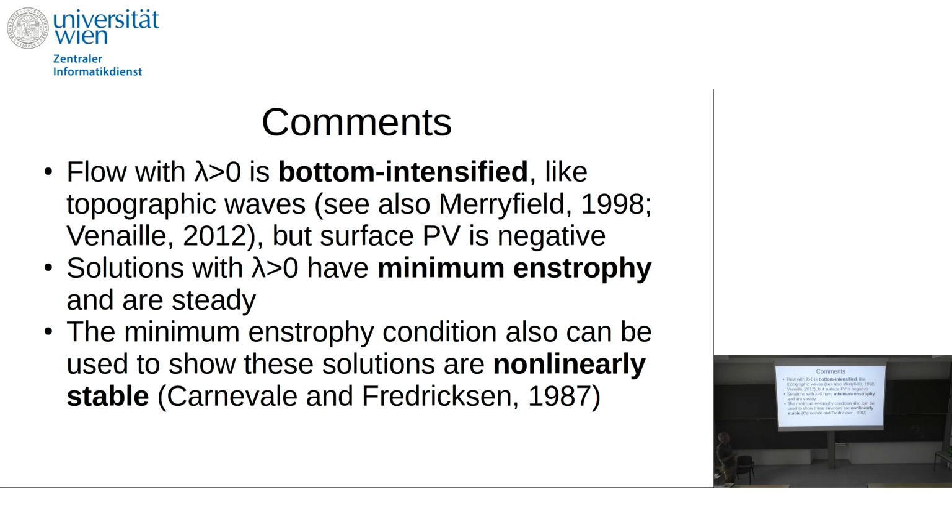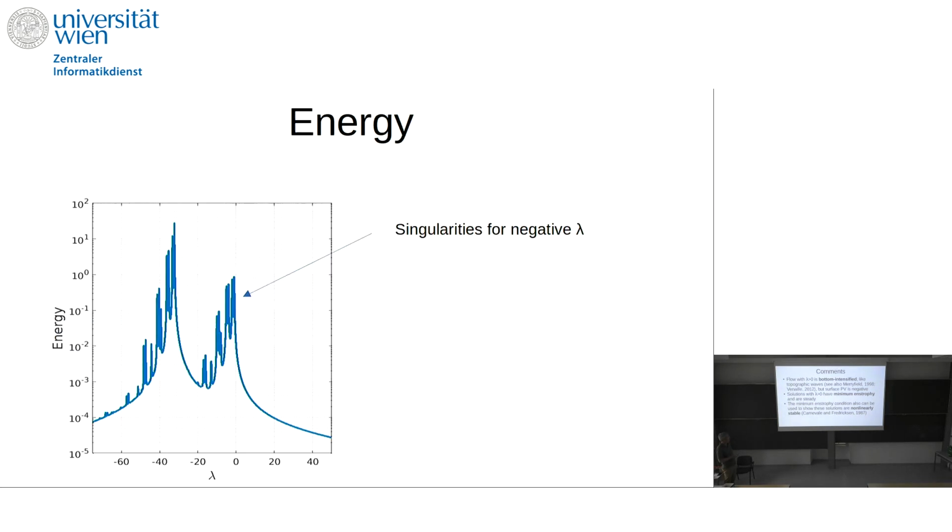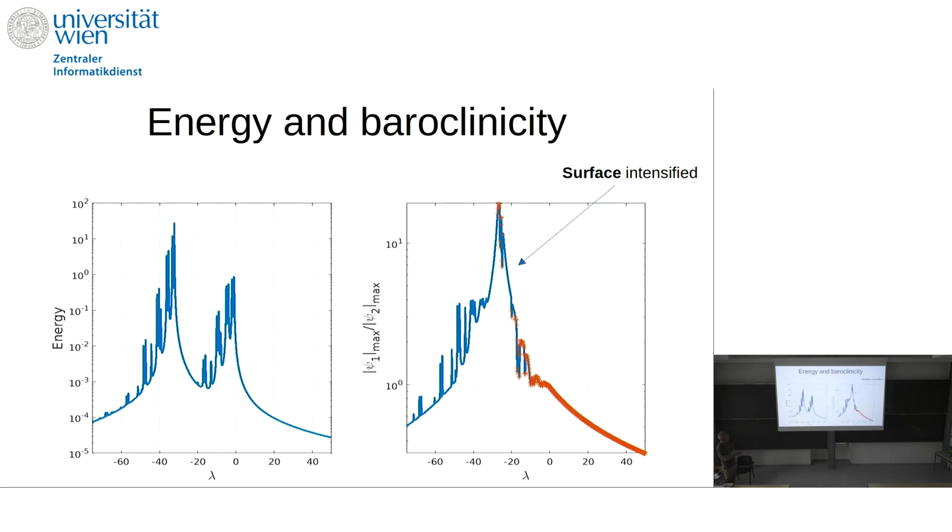All right. So comments, flow is bottom intensified, and the solutions with positive lambda are minimum entropy, and they're steady. And they also can be used to prove that we have this. Okay, now here's the energy for this. The energy looks a lot like what we got in the single layer case, right? So here's the positive lambda over here. It's decreasing as lambda increases, and we have these singularities on the left-hand side for these negative values. So for most of the time, we focus on these positive values of lambda. Bretherton and Haidvogel only talked about the positive values of lambda. Okay, but there's something interesting here too. Over in these negative values, and again, for the negative values we don't even know if these are minimum entropy. They might be maximum entropy, so we have to be careful about this.